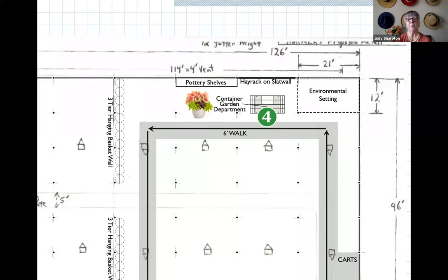There is the slat wall that showed me the hay racks. After all, that's a container for my container garden department. Anything that you can put a plant in is a container garden department element. So we've got pottery there on shelves so that you can have the pottery right there. We've got the container workstation, which is sort of the central point to it. Let's see what that looks like.